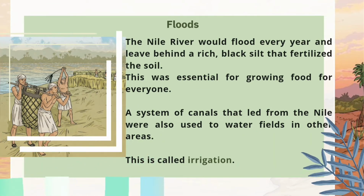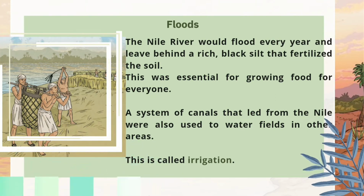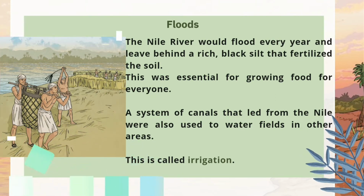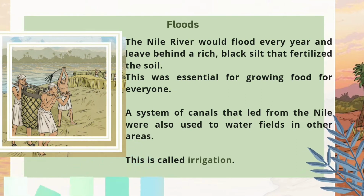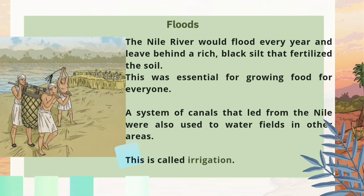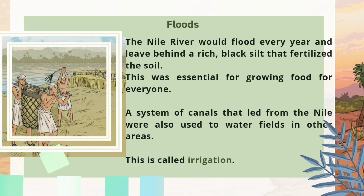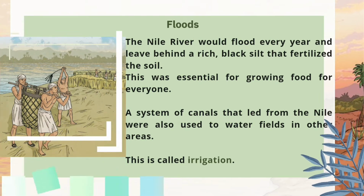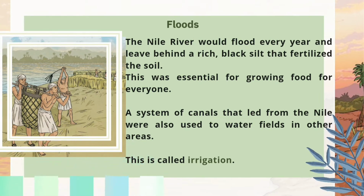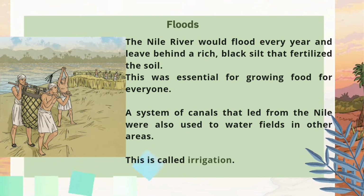Another important thing is floods. The Nile River would flood every year and leave behind a rich black silt that fertilized the soil. This was essential for growing food for everyone. A system of canals that led from the Nile were also used to water fields in the other areas. This is called irrigation.